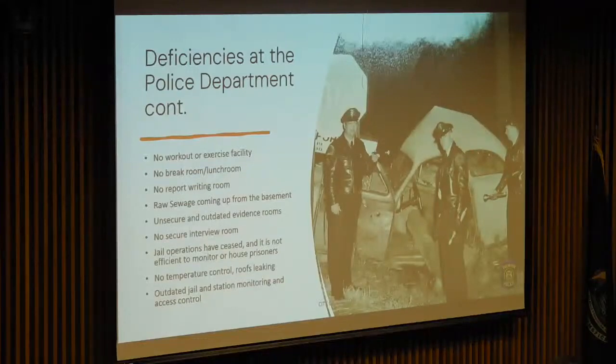As you see, the raw sewage I had mentioned, and unsecure or outdated evidence rooms. We currently have four evidence rooms at the police station, plus two others at another location. We should not have four places for evidence.